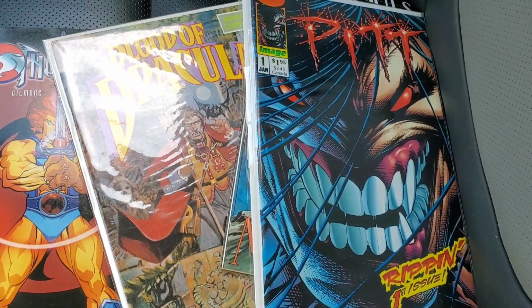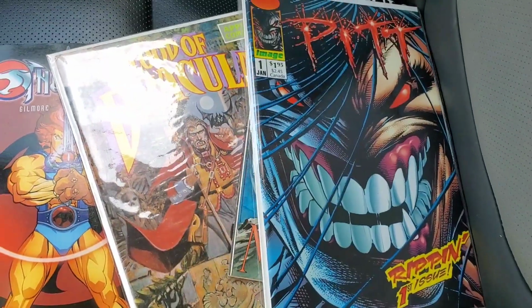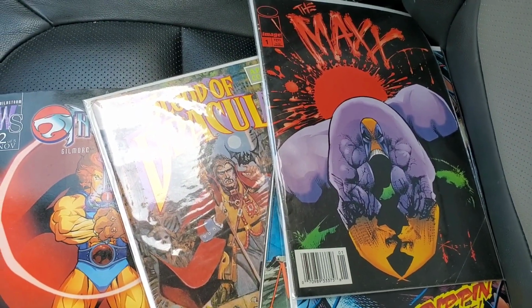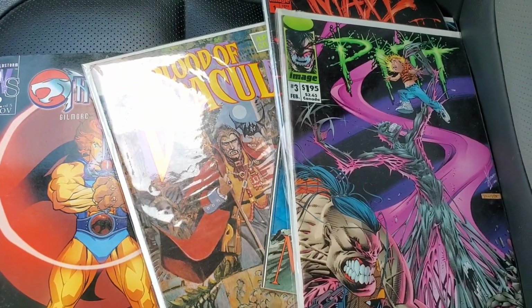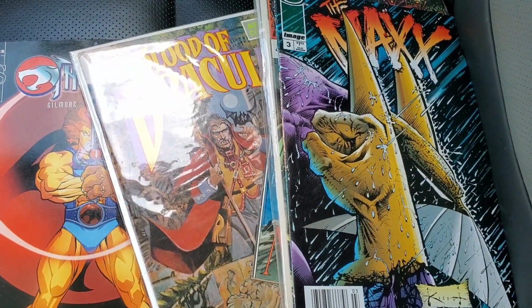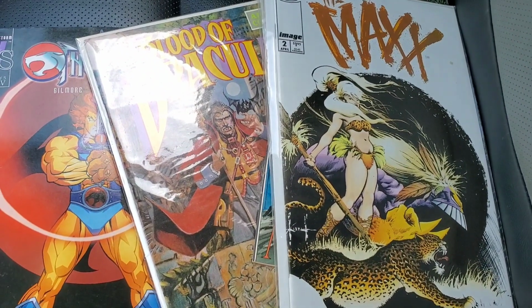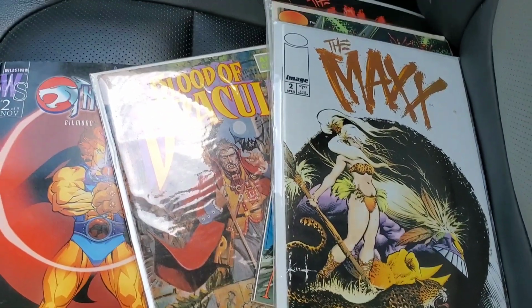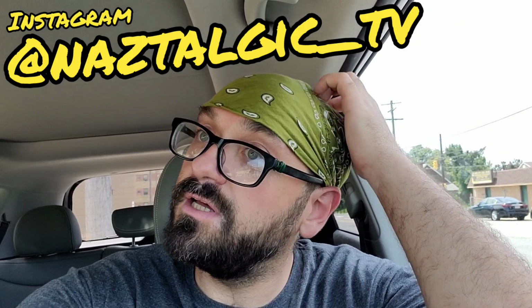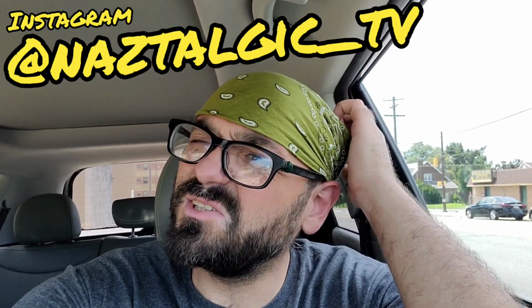Nosferatu. Pit number one. Max number one. Pit number three. Pit number four. Max number three. And Max number two. So yeah, I had to pick up the Pits and Max. The Pit and Max are for my collection and to hold on for way in the future to sell later. Those I'm pretty sure will rise in value.